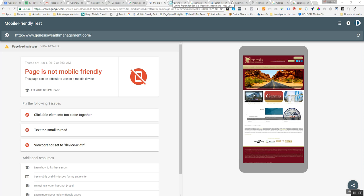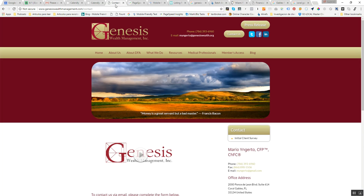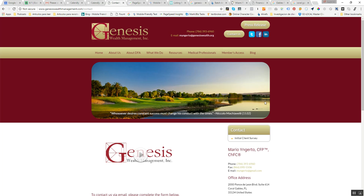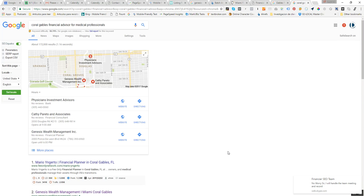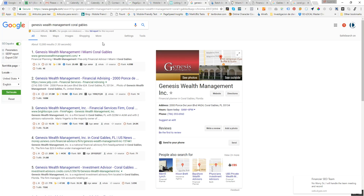So next, I will venture more into what's called your off-page SEO. A simple explanation: on-page SEO is when I'm talking about the title tags and how you can optimize your website for SEO. Off-page SEO is pretty much everything that is not related directly to your website. So for example, if you Google Genesis Wealth Management, Coral Gables, obviously your website comes up.